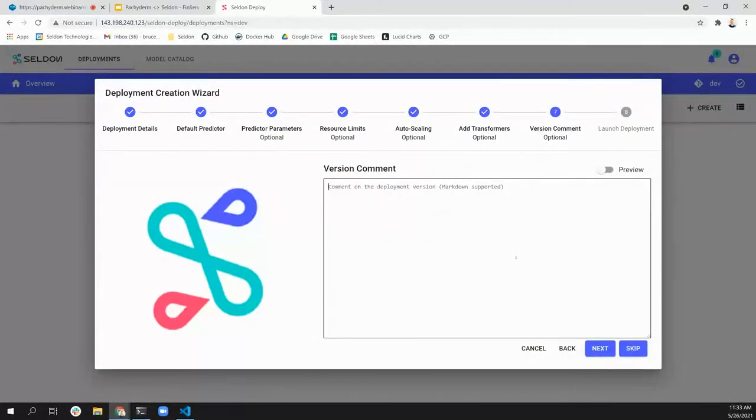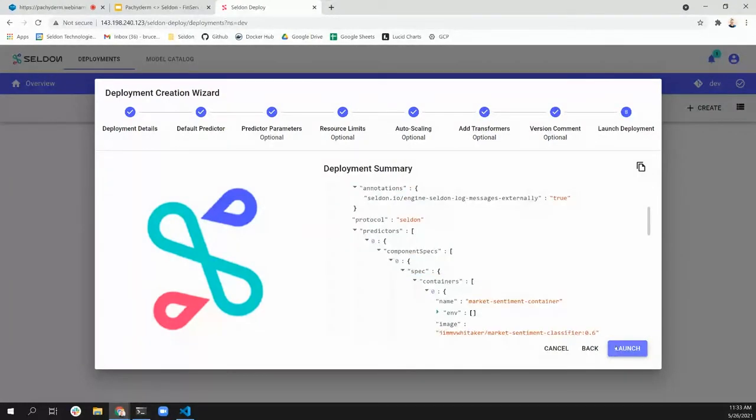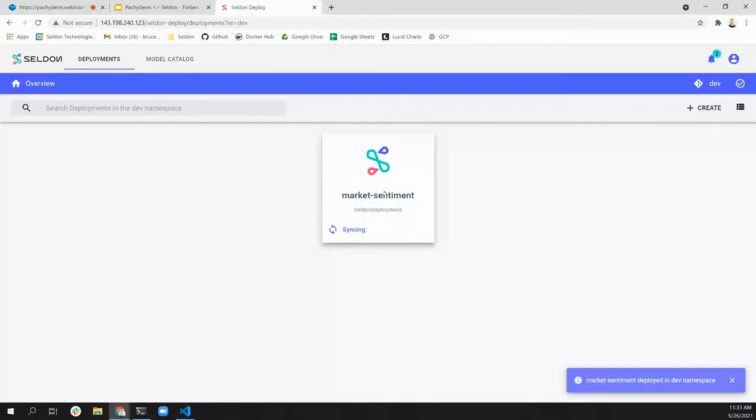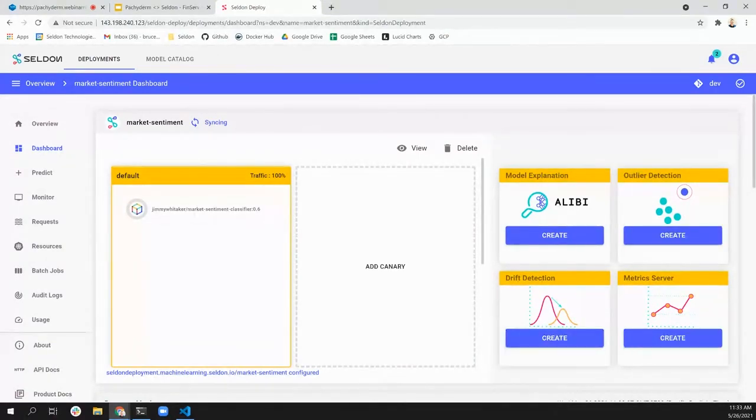And then because this is GitOps enabled, good job, Jimmy, greatest model ever. I get my output file for my deployment. And when I select launch, it's going to launch that into Seldon. And then the entire model is synchronizing, and it's going to synchronize to GitHub. And then it's going to begin to deploy the model within the platform.